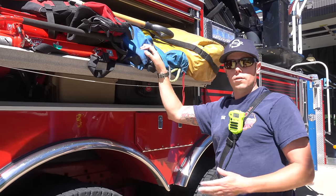All right, this is where we keep our Stokes basket. So like I said, if there's ever an injured party at a high angle or a low angle type of rescue, we'll package them into this Stokes basket, as we call it, with a backboard. And we'll strap them in with a harness and different straps to make sure that they're secure. And we can either lift them with a rope system or we can put them on the bracket that we talked about in the front bucket.